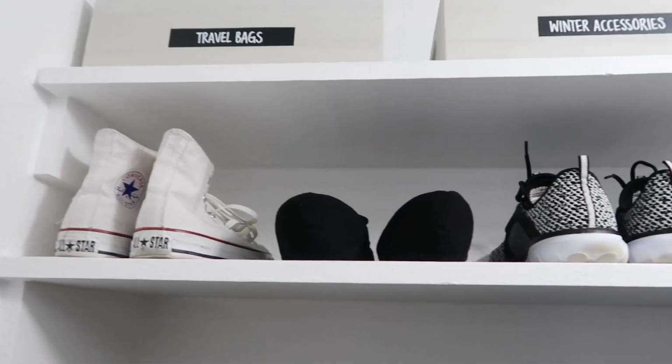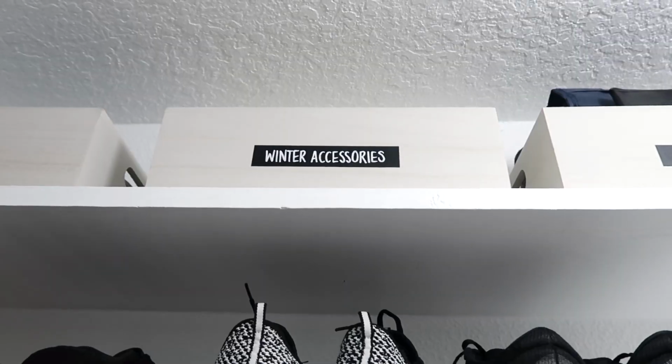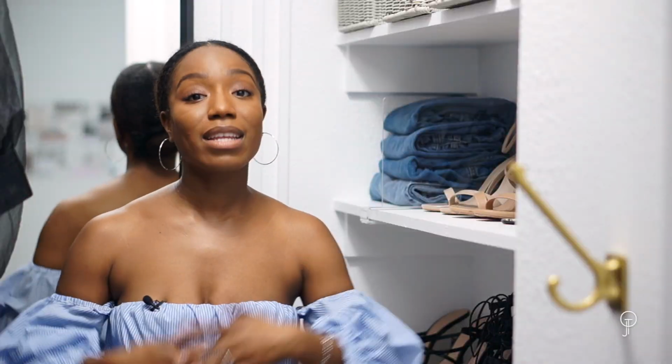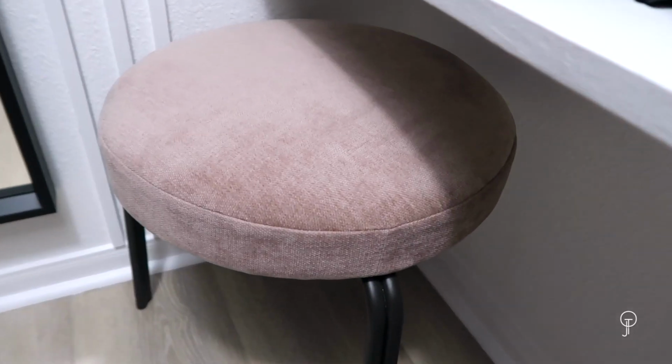The shelf above my bins sits all my tennis shoes, and the shelf above that sits all my winter accessories, my travel bags, and my bag inserts. And those also sit in a different type of bin.